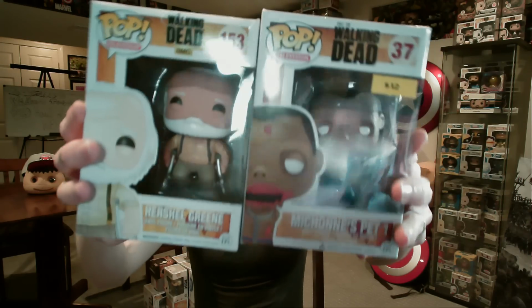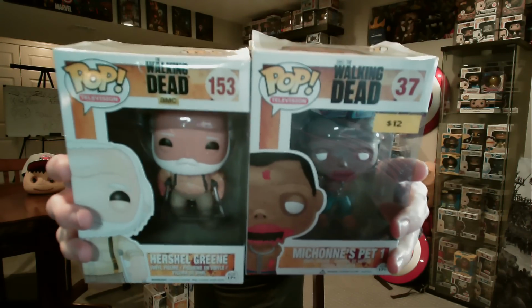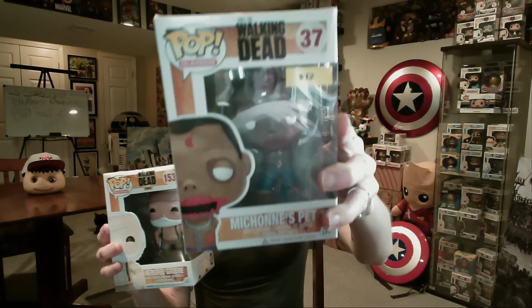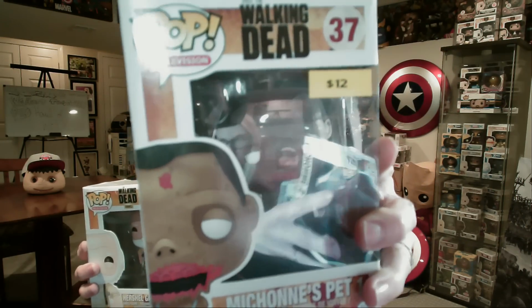Yeah, 2 for $5. And here are 2 pops that I was able to find at the toy show to add to my collection. I got a regular Herschel, and I got Michonne's pet, and as you can see, he was only $12. They were also selling 2 more pops for $12.